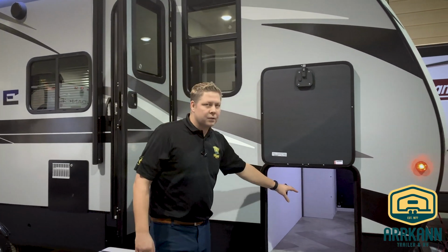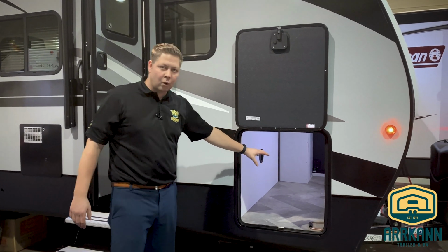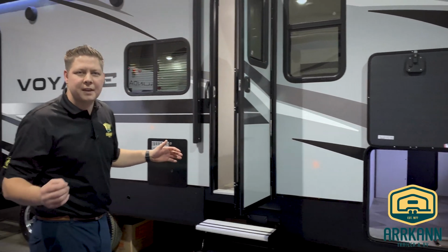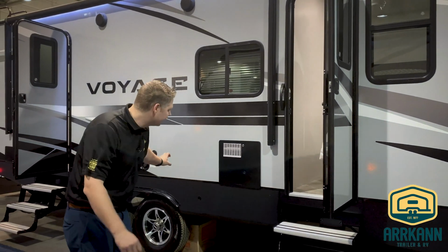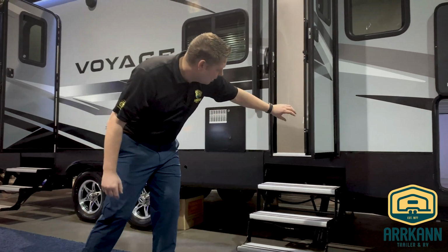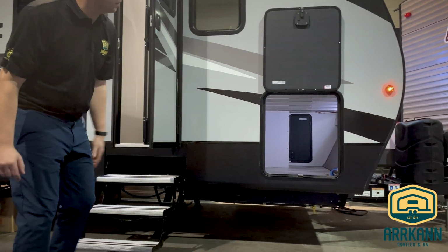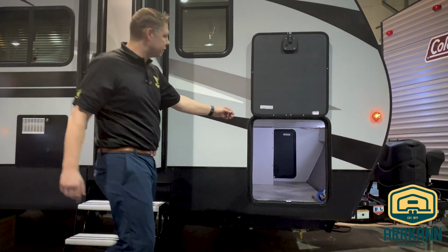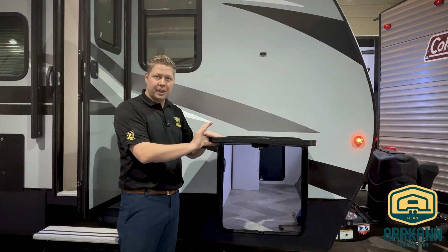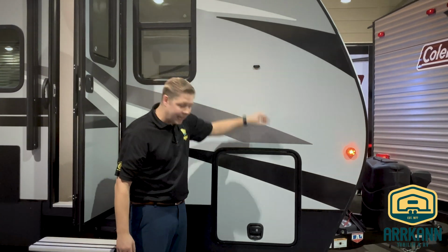What I want to show you also is the size of this front pass-through storage. They're able to make it this big on this particular trailer because they have a drop frame. The chassis is specifically designed for this trailer by Winnebago, and it drops down about a foot in the front and then follows it over. That's how they get the big pass-through storage. The storage compartment door is thicker than most at about 1 inch thick, and it has a slam latch as well as a magnet catch.